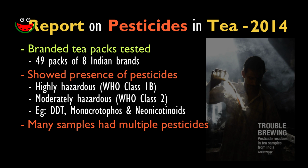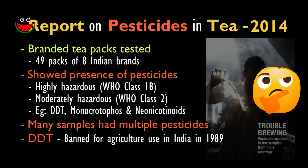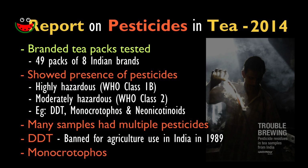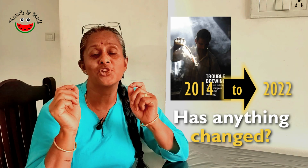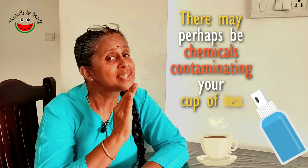Two important points to note are these. DDT was banned for use in agriculture in India way back in 1989. How did it find its way into tea manufactured in 2014? Monocrotophos is a highly hazardous organophosphorus pesticide, and the Food and Agriculture Organization has been advising developing countries to phase out its use. Given my experience, I don't think things have changed since that report in 2014. So, it's highly probable that the tea that we drink every day is contaminated with various chemicals and pesticides.